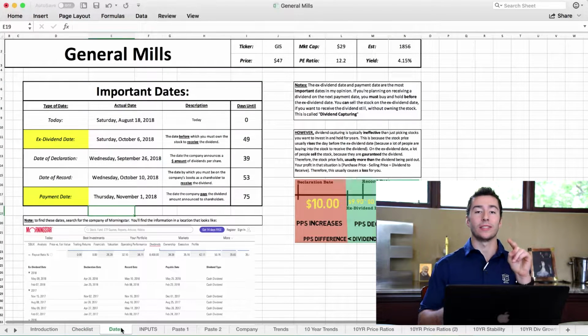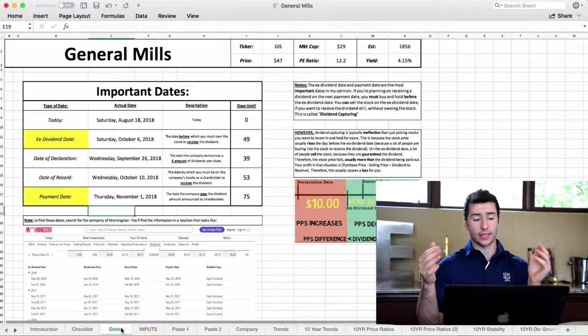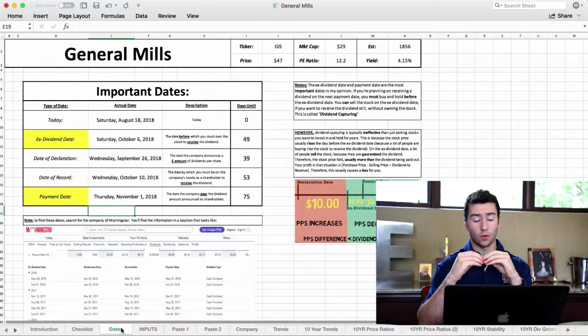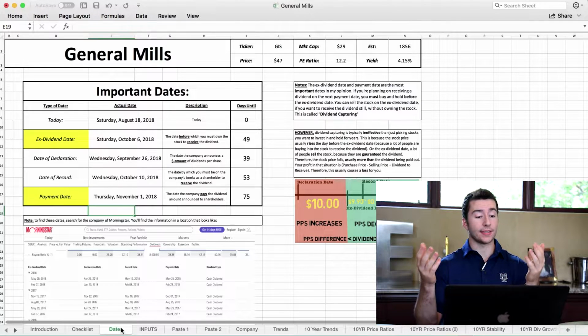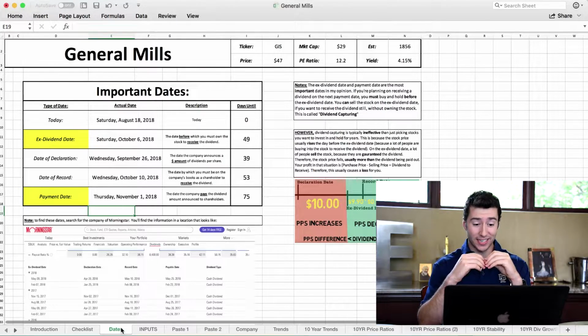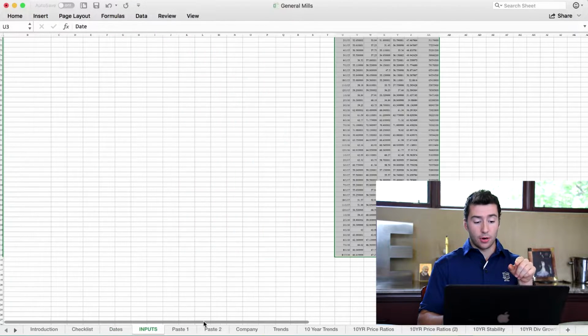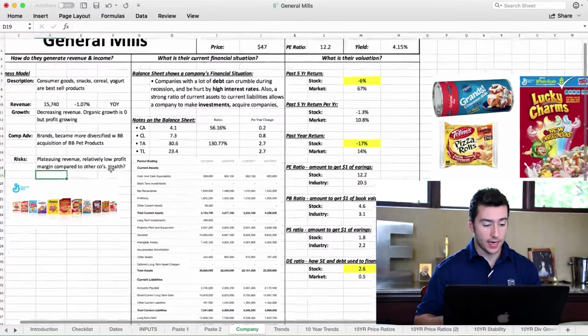Let's talk about some important dates if you're considering investing in this company. So today is Saturday, August 18th. The next ex-dividend date is October 6th, which is 49 days away. They'll be telling us what that dividend will be in 39 days, and then you'll actually be receiving that dividend in 75 days. So I input a bunch of information like normal, and we're going to analyze it right now.